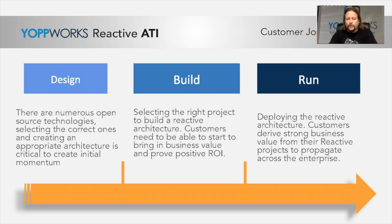The next natural phase is that once you've decided what architecture or what systems or applications to target, to actually build it, and how to build it so that there's a low-hanging fruit or short-term wins that you can demonstrate some clear ROI as an organization is making a bet on reactive, to demonstrate back to the stakeholders that there is value in doing this. And finally, once it's deployed and it's running, it's got to be effectively running. And when it's effectively running, this type of win will drive additional adoption in the organization.